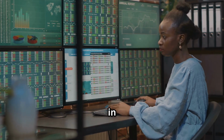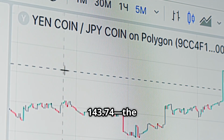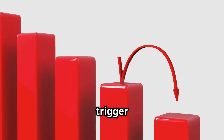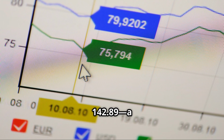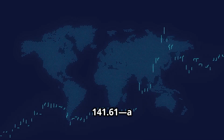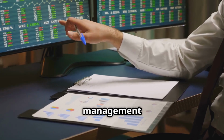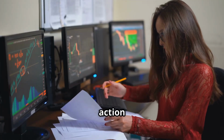With our sell setup in place, it's time to define targets. First target, 143.74, the neckline of the double top and immediate support. A break here confirms the pattern and could trigger more selling. Second target, 142.89, a zone of historical price congestion. Third target, 141.61, a major support and ambitious goal for the move. Each target guides our trade management and profit taking. This roadmap keeps us disciplined as the price action unfolds.